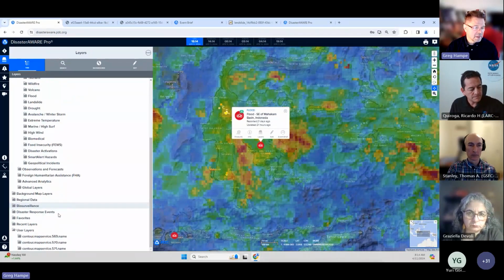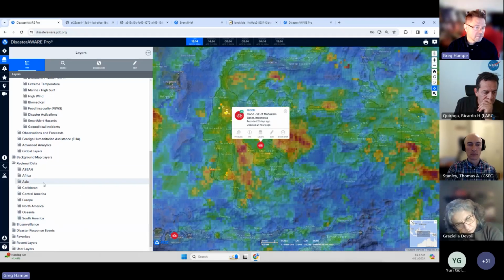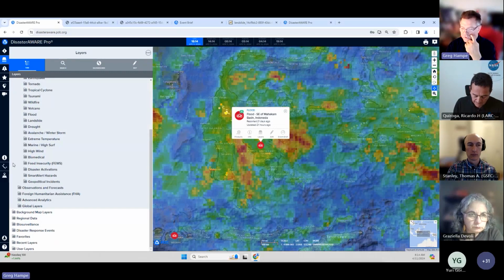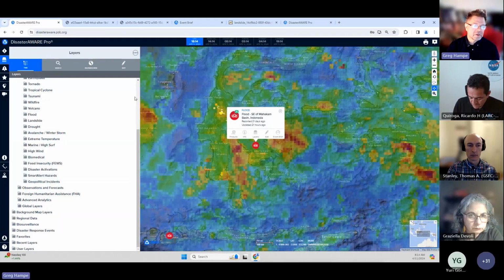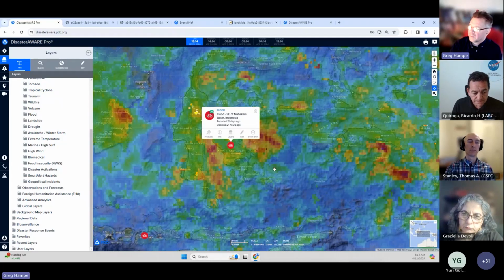We also, in dealing with response, have some local layers that we'll put in, or regional data that goes in. You can see some of that. When we've done interactions with specific countries, we get country data, and we use this system as well to do national analysis of risk, retro analysis on response to particular disasters, after action kind of analysis of all the stuff that gathers.